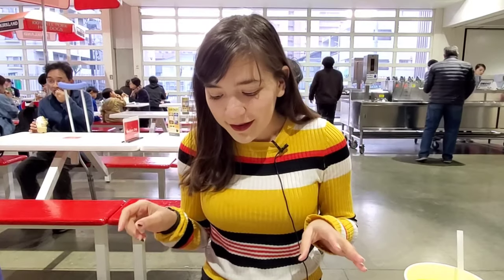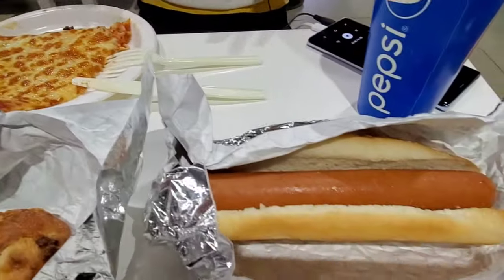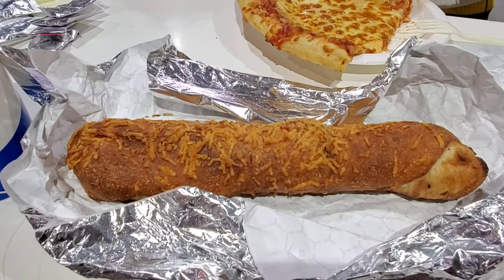All right, guys, so I have my food. I got some cheese pizza. I got a hot dog, which are Costco classics. But then they had this item, which is a bulgogi beef bake. And I'm really excited to try that out. Bulgogi beef, if you don't know, it's Korean marinated beef, and it's really, really good.